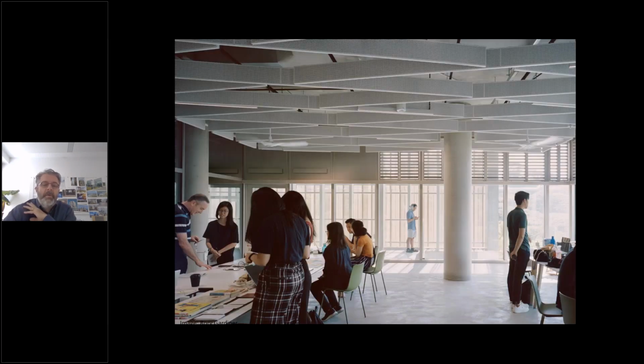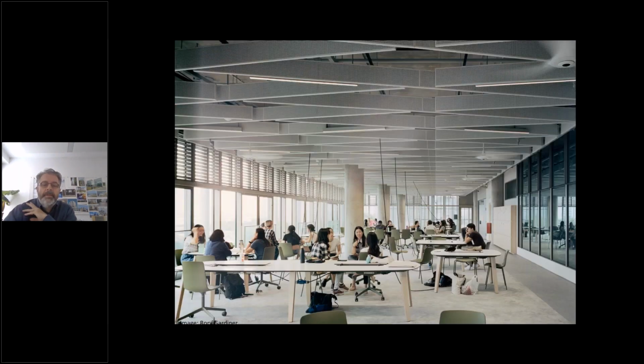And here are some other images showing studio time. The studios are long and connected. On the left-hand side, we see the south facade. What we also see is the anti-glare and shading devices on the upper part, which redirect daylight into the deeper part of the building. We see the acoustic panels.